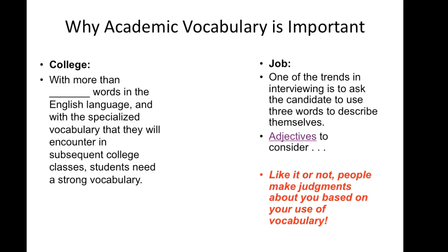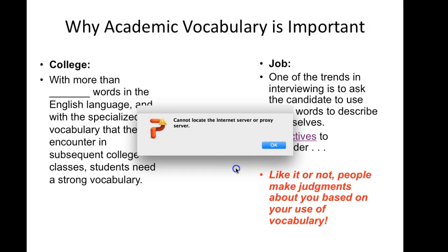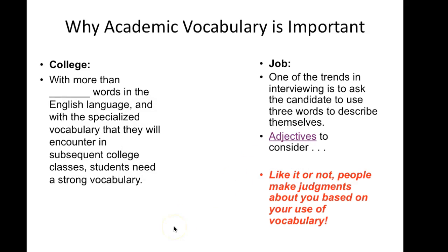This particular link right here, which I have included on a separate handout, takes you to a blog that has 130 of the most powerful words that you can use in an interview. It's probably a good resource for you to bookmark for some future job interview.